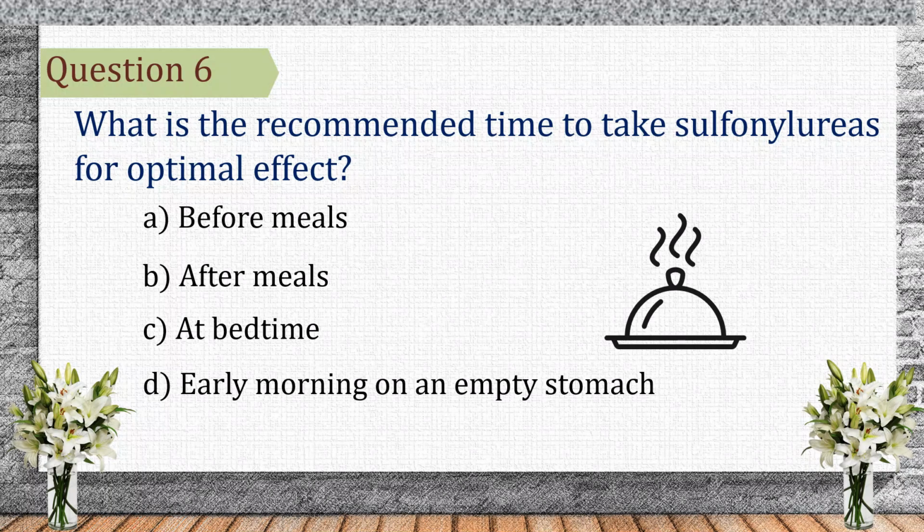Question 6. What is the recommended time to take sulfonylureas for optimal effect? The correct answer is A. Before meals. Sulfonylureas work best when taken before meals to stimulate insulin release in anticipation of rising blood glucose levels. After meals, this timing may reduce their effectiveness. At bedtime, not recommended as it may increase the risk of nocturnal hypoglycemia. Early morning on an empty stomach. This may cause hypoglycemia without meal intake.